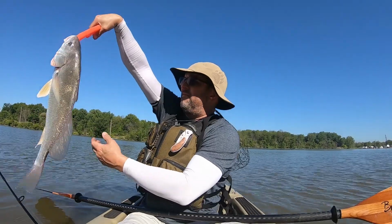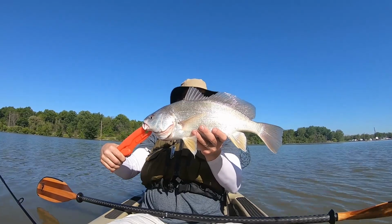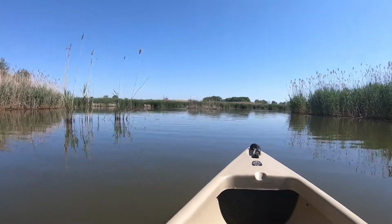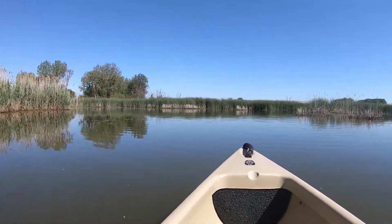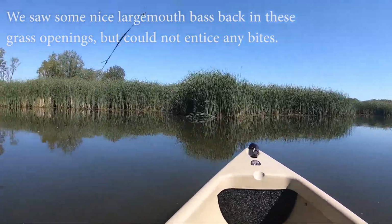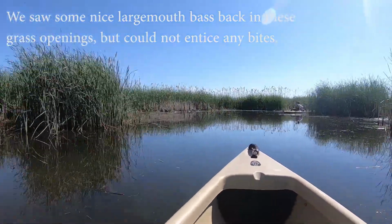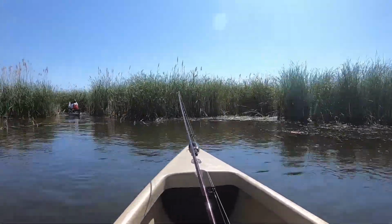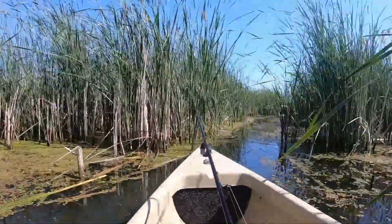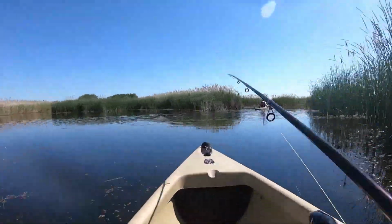Look at this guy. Sheephead. That's fun. It's like the Everglades. I think this is neat exploring back in here. Oh, that is a nice fish. See him? Yeah. Boy, it's a nice one too. It's not a mucky bottom either, which really surprises me. I stuck my rod down in there and it was pretty firm.